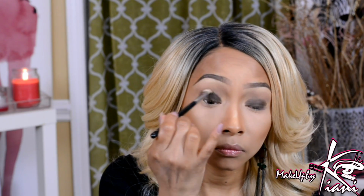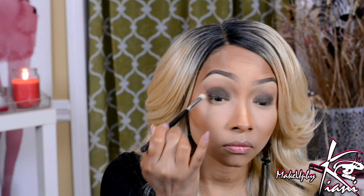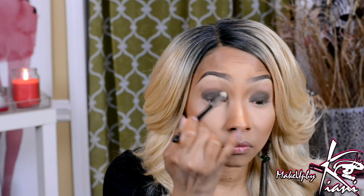So take your time, don't get too overzealous. Take your time and lay those shadows on nice and neat. Next, I'm going into these 2 shades here. I'm using VIP and 4 Star. Blending that back and forth again with that eyeshadow.